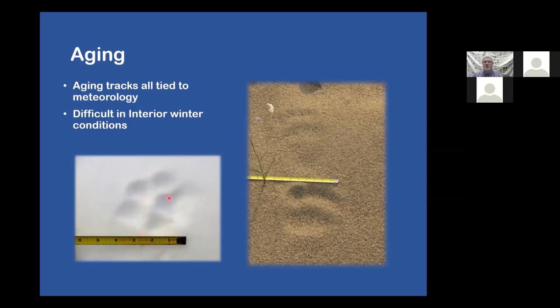This is a really nice fresh lynx track, but because of the fur, somebody might interpret that as being old because there's no crispness and clarity to it. This is a grizzly bear track on a sandbar, which you might interpret as being old. But if it was windy out, I've seen tracks disappear in minutes. So you don't know unless you're there or you know the weather that was going on at the time.